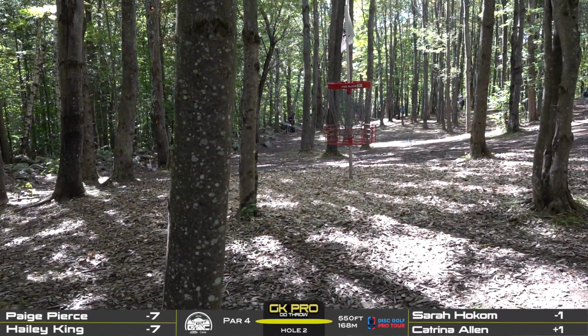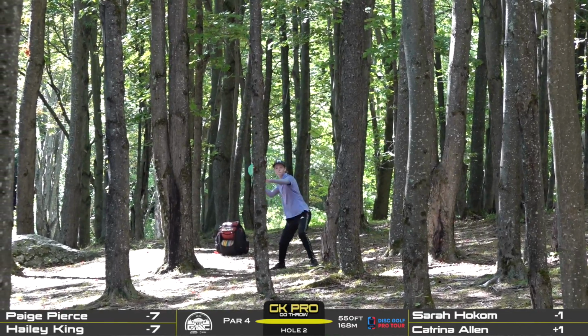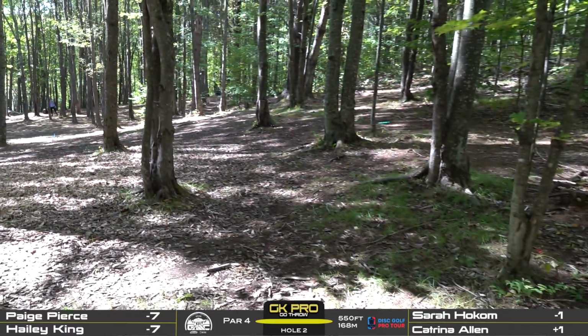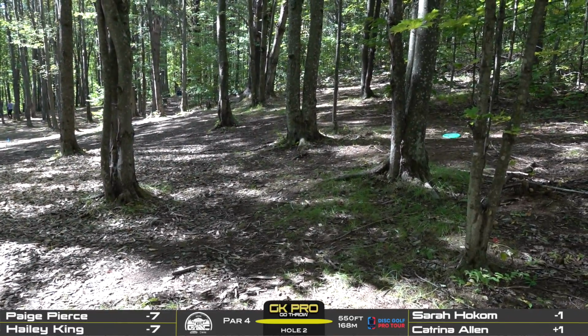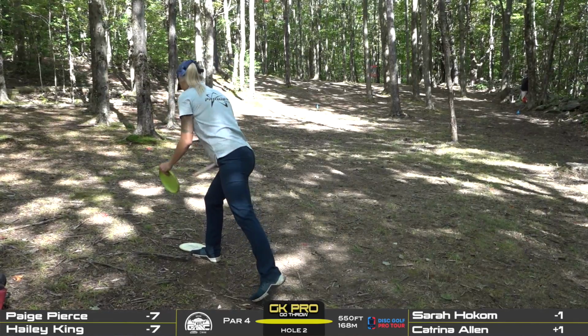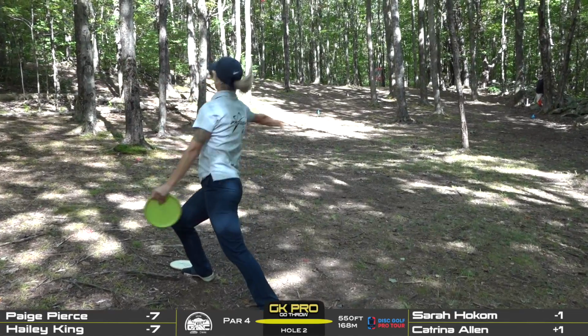Your third shot. Nicely done. Place it right under the basket. So now Hailey's going with a zone on a little Anheuser spinny sidearm. Doesn't get that hyzer back, but she's pin high, maybe 25 left.